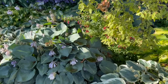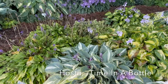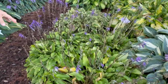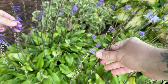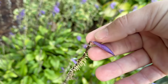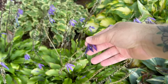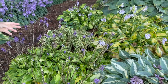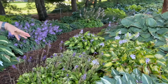Yeah. This is another really cool one that I like. This is Time in a Bottle. So this was one we introduced a few years ago, and of course it's not the greatest time to show it, but I can see how many blooms. And what's different about this is that the buds don't open; these stay closed. Oh, really? On a typical hosta, when the buds do open to a flower, the flowers typically only last a day. Yeah. When the buds don't open, they remain on the stems for longer, and so you get a longer floral display.